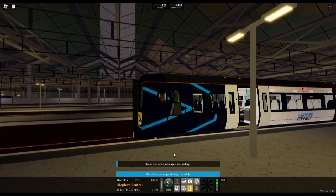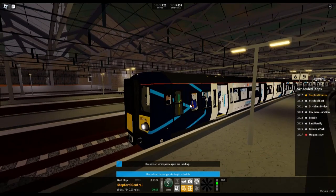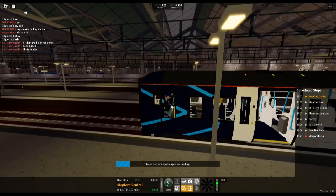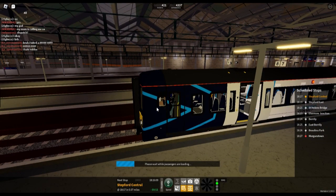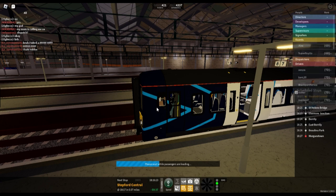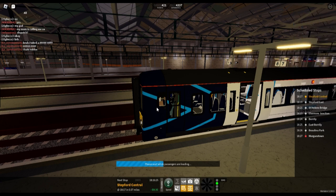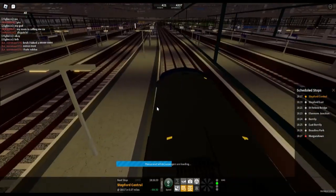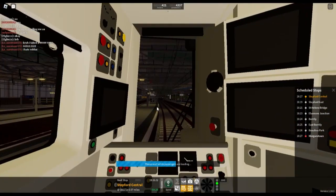The train now standing at platform 6 is the 1817 Stepford Connect service to Morganstown. Calling at Stepford East, St. Helens Bridge, Ellesmere Junction, Berriley, East Berriley, Bewley Park, and Morganstown. Due to a short platform, passengers for East Berriley should travel in the front four coaches. This train is formed of 5 coaches.